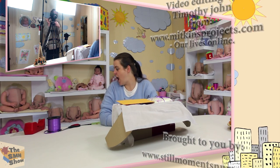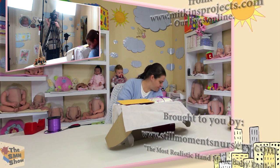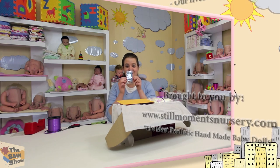Cool. Yeah. And of course, I've got to get her wafer, little wafer smelly thing as well. Which is where? Over there. Oh. And her wafer, which I forgot.